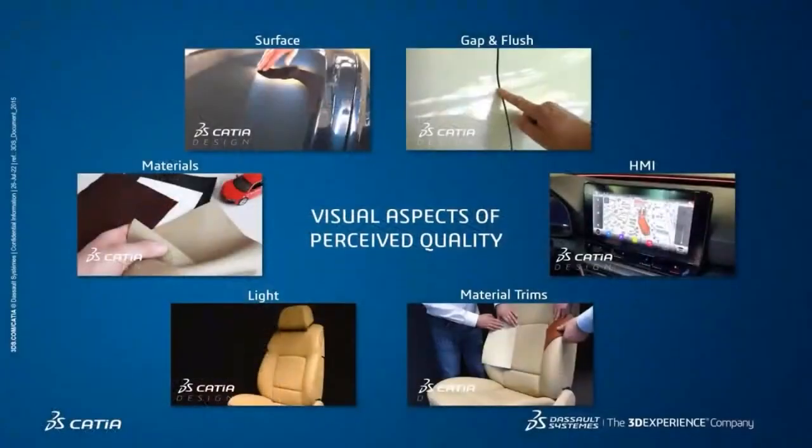So overall, we found already a lot of examples for the visual perceived quality just looking around, for the explanation here for this little talk. And this is already quite rich. And this is just touching the visual aspect of perceived quality. Yeah, and that's why we are going deeper.